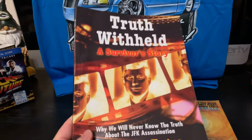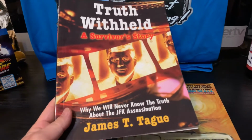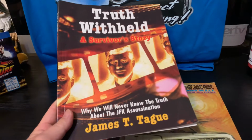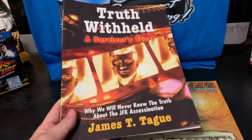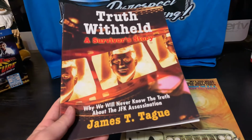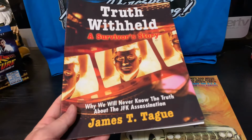Before we jump into this issue, these are the types of books I've always read. This one is by James Tague, who was under the triple underpass the day of the assassination. He's the only other person injured besides those in the motorcade, because his ear was nicked by a bullet. There are a lot of theories on how that happened. Was there another shot that ricocheted? If you read this book, a piece of the curb was removed and kept in the National Archives, and you could go see it to a certain extent. Years ago people would go there to test or inspect it, and then it was magically lost, like so many other crazy things that have happened.